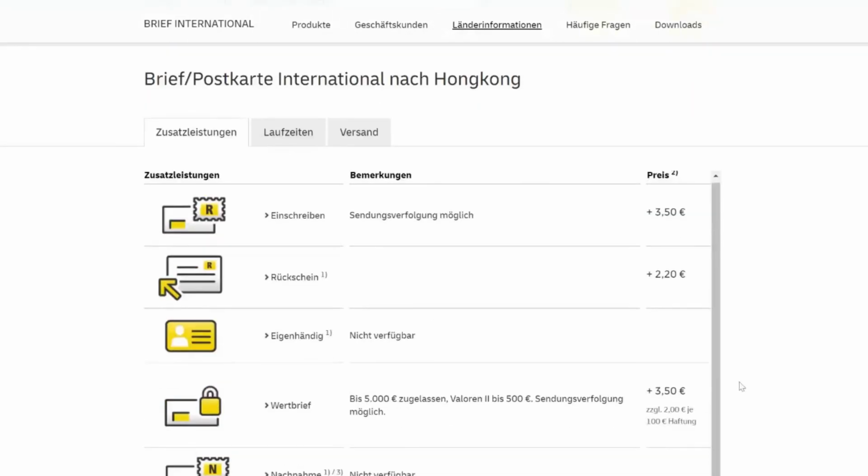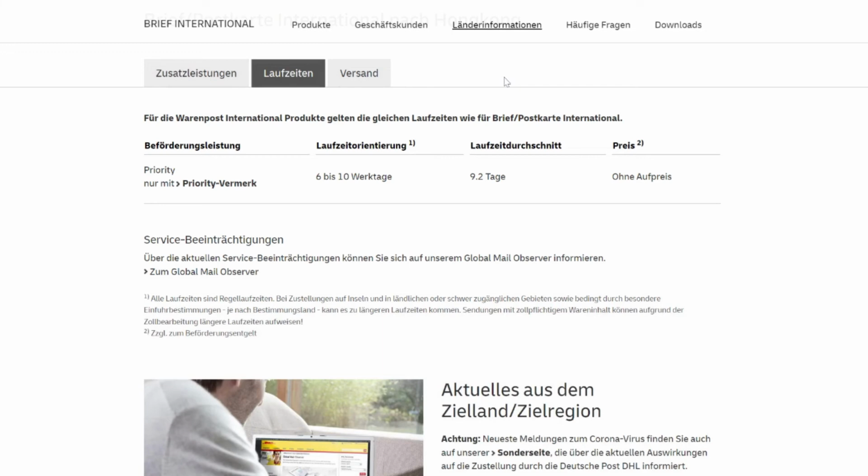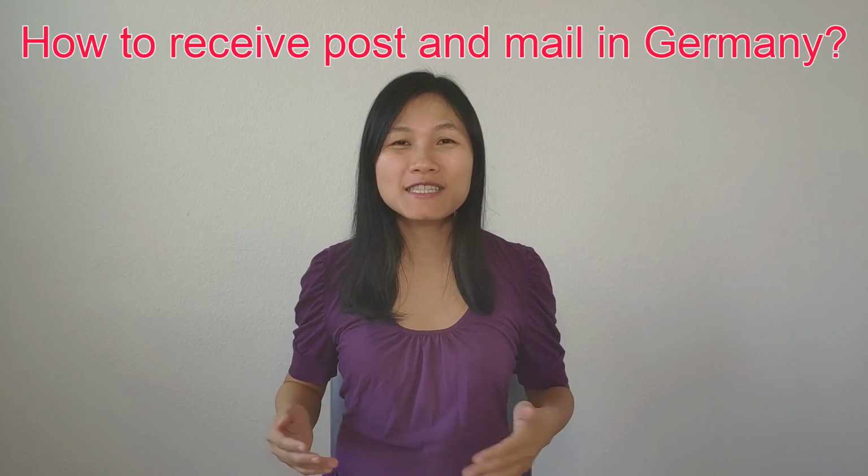And here you can see the price and Laufzeiten is the delivery time. You can see here that it normally takes around 6 to 10 business days to send a letter to Hong Kong, and the average time is 9.2 days. So I should expect around 2 weeks if I send the letter to Hong Kong. You can use this page to estimate around how long it takes for you to send a letter to different countries.